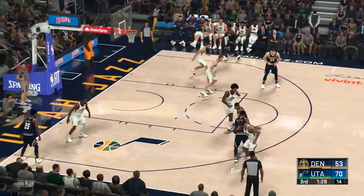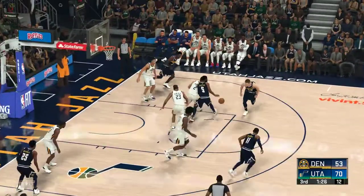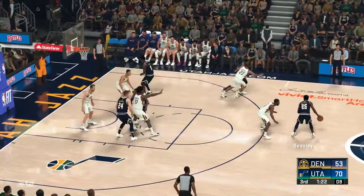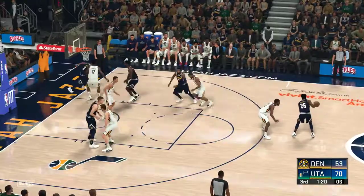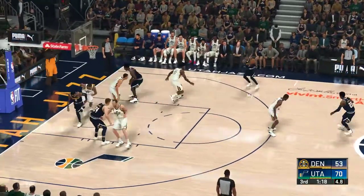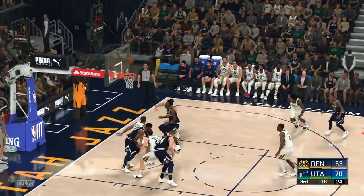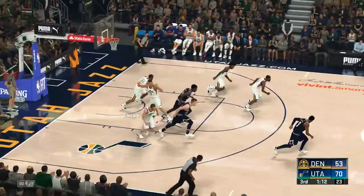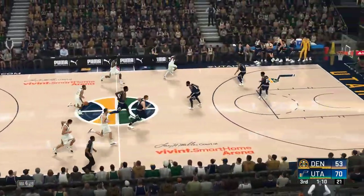Davis against Morris. Barton right side. Beasley against Moutier. A 3 from Morris. Offensive rebound. Can't get it to fall. Jazz leading by 17.